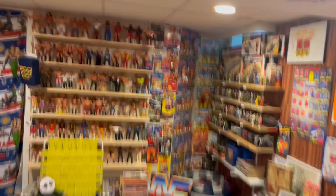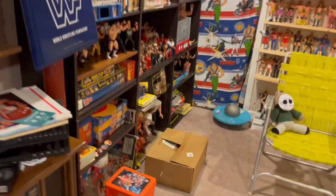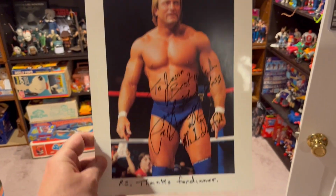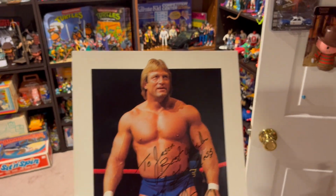What else? What have you not seen? The ceiling? I don't know, the LJN posters on the ceiling. You've seen those. I think I did show you this when I met Paul Orndorff and bought him lunch, or dinner. He wrote me this autograph, said, "Thanks for dinner." The late, great Paul Orndorff.